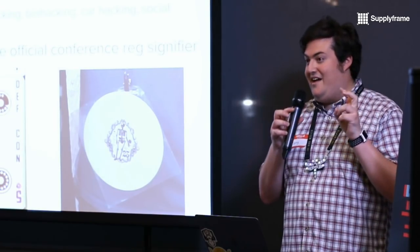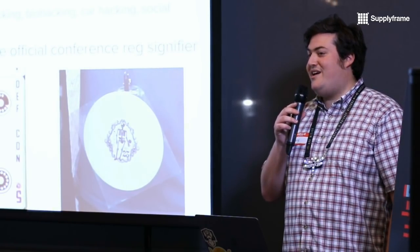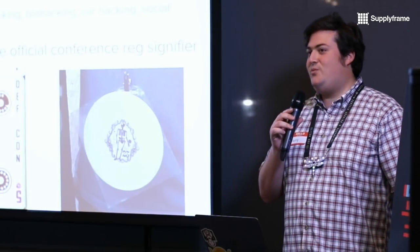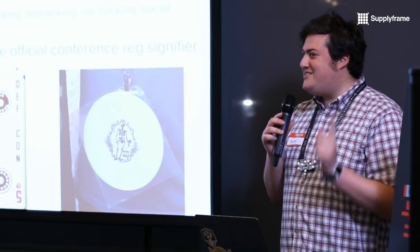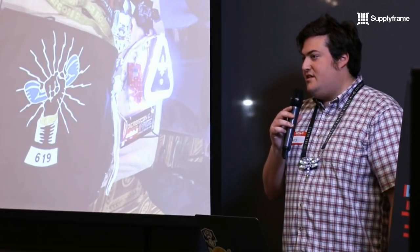So now, badges at DEF CON, where I think we're going to define a badge as anything you can wear around your neck on a lanyard. Whitney has a great example of something which is not a circuit board, which you can hang around your neck on a lanyard, so it's a badge. So there's all sorts of badges. Badges are kind of hard to pin down.